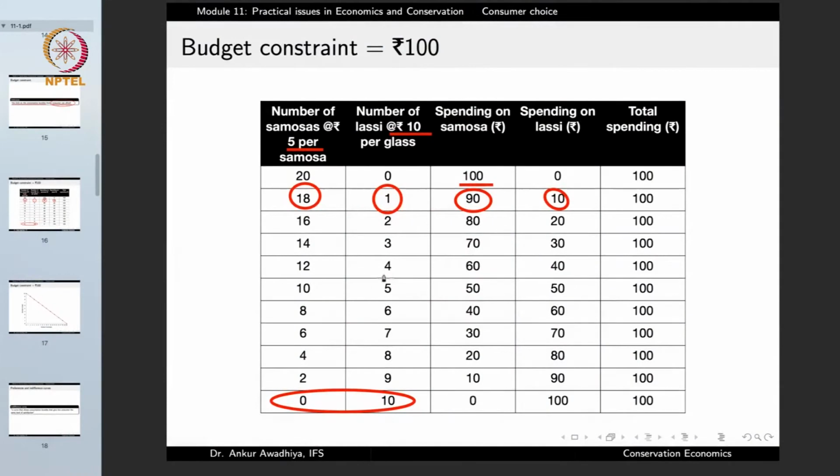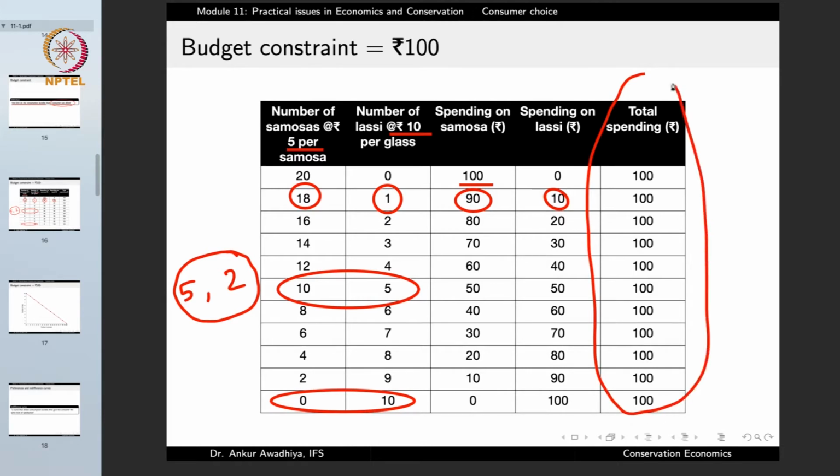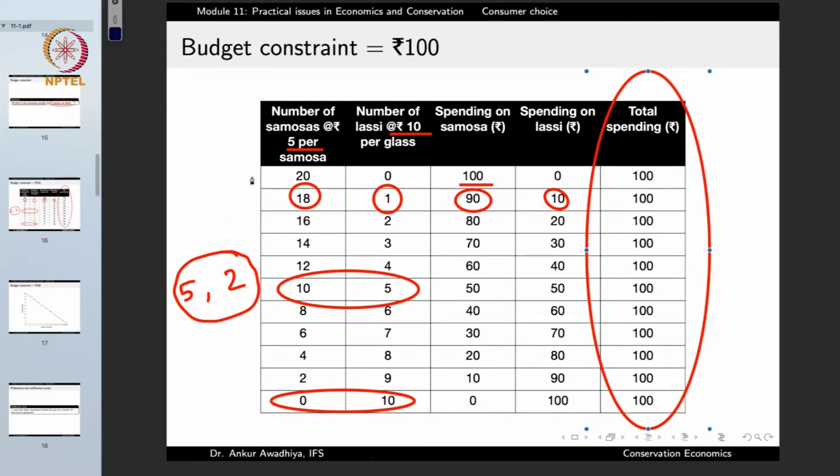So such as in this case, the consumer can get 10 samosas and 5 lassis, but the consumer can also say, no, I do not want so many, so I will only have say 5 samosas and 2 lassis. Now this can also be a consumption bundle, but then this is a consumption bundle that is less than the budget constraint. Here the budget constraint is 100 rupees, and if the consumer is only buying 5 samosas, that is 25 rupees, and 2 lassi is 20 rupees. So in this case, the consumer is spending only 25 and 20 rupees. So the consumer is spending only 45 rupees, whereas the consumer could have spent 100 rupees.